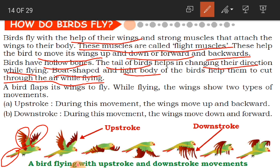Okay children. And a bird flaps its wings to fly. Flap is just like it moves. While flying the wings show two types of movements. What are they? Upstroke and downstroke. You can see here in the picture, they have given the directions when the wings are in upstroke and when they are in the downstroke.